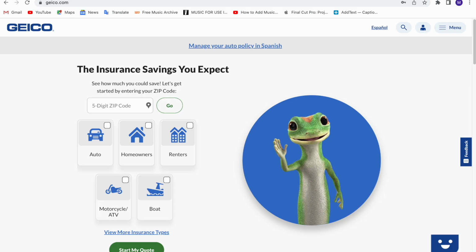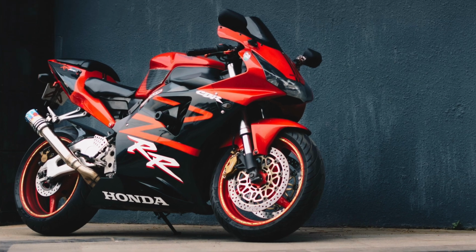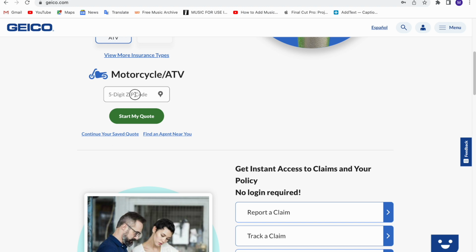One important aspect of buying a motorcycle is also factoring in your motorcycle insurance every month. Because if you want to buy a 1000cc sport bike, it can become expensive pretty quickly. So we're turning to the Geico website to find our insurance on our XT250. Let's start off entering my zip code. And I'm going to go motorcycle ATV. Okay, put in my zip code again and start my quote.